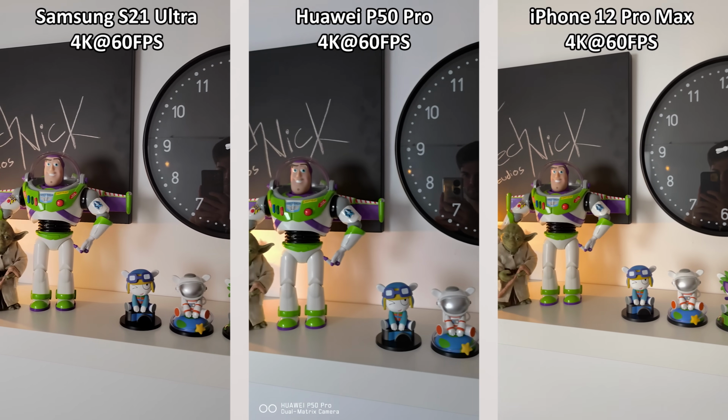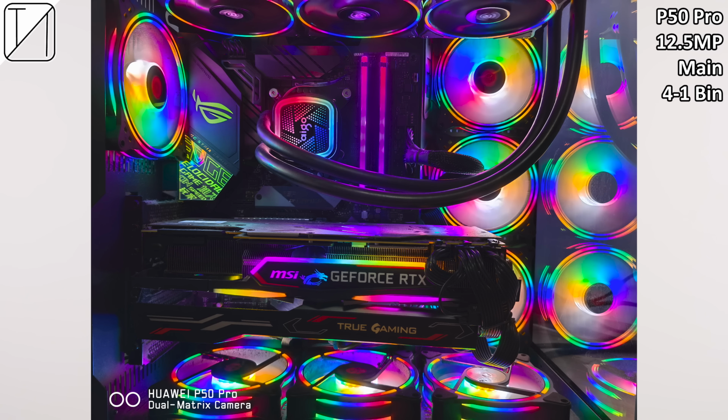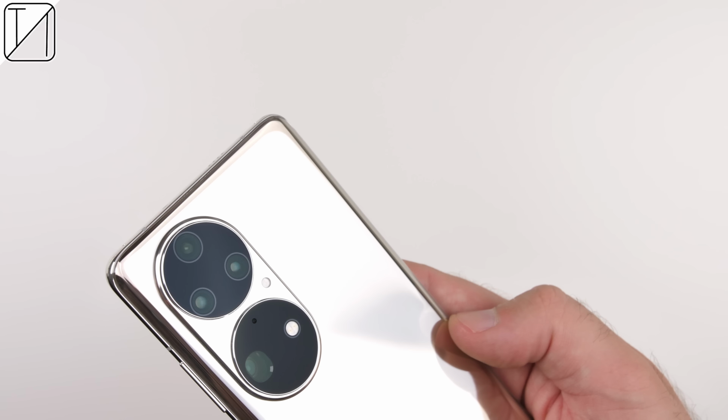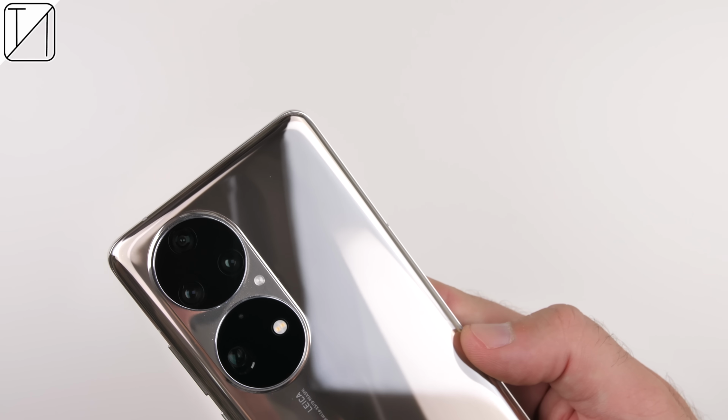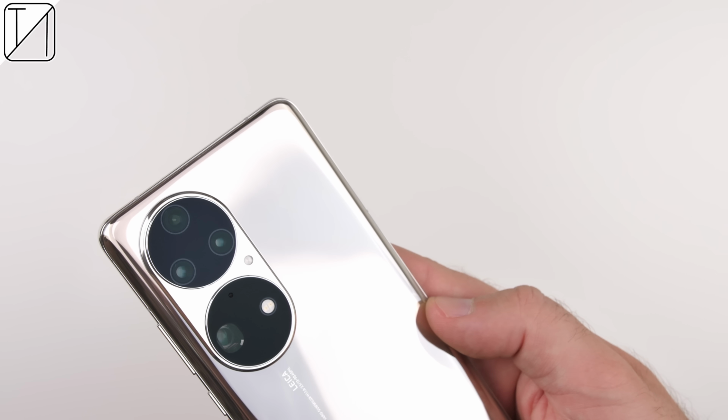We of course also have 4K 60 FPS video on all three devices here with optical image stabilization, and I must say I'm pretty darn impressed with the Huawei, but the iPhone is still the king of video. Of course, the Huawei also has a monochrome sensor, and I just had to take a picture of my PC using it. The Huawei P50 Pro is an absolute champ in the camera department, and I cannot wait to seriously deep dive into it in my full review.